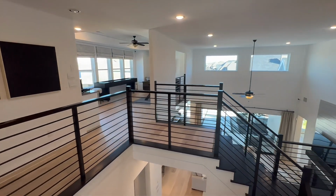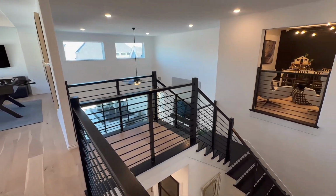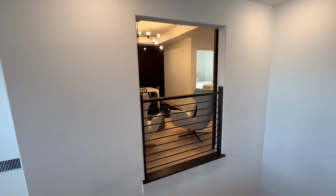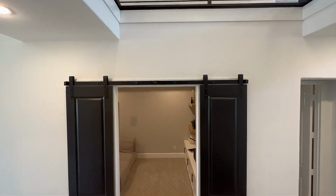And here we head back over that magnificent staircase. I'm just going to point out those railings again. What a unique feature to add to a new construction home. Normally what you would see is just half walls or full walls surrounding the staircase, and this was such a cool idea to open the space up.